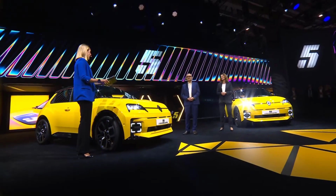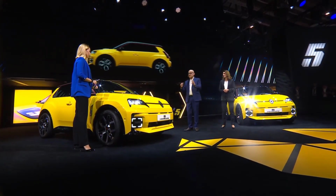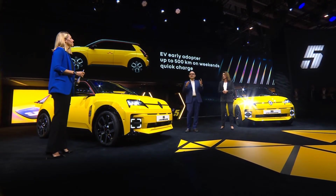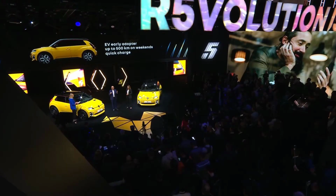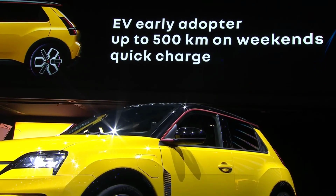Christian, you also said that this car fits all customers' needs. Imagine that a client wants to go on a weekend away in the countryside. How can he do that with the R5? So, yes, let's consider the case of a customer who is an EV early adopter, so already knowing EVs, is used to traveling various types of routes with an EV, both in urban areas and beyond, and who drives up to 500 kilometers once or twice per month, driving from Paris to the Normandy coast, for example, for the weekend. He will mainly take the highway, will need to charge quickly, and will surely need a coffee at some point.